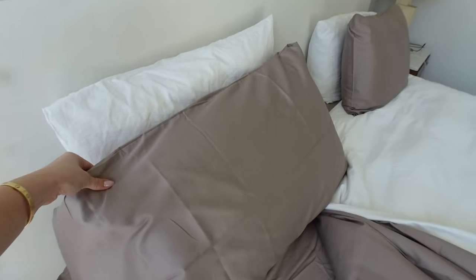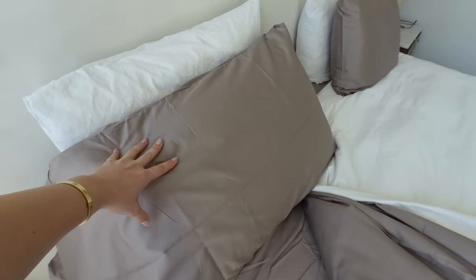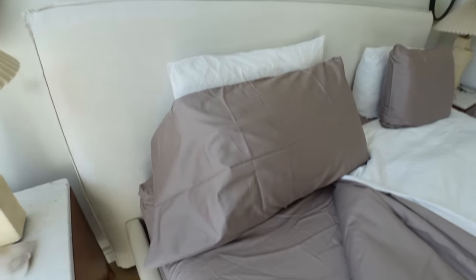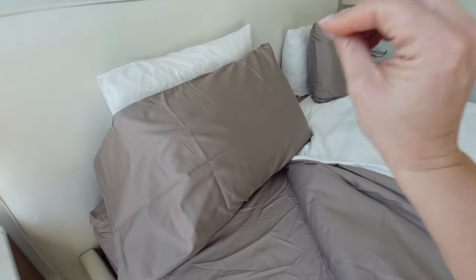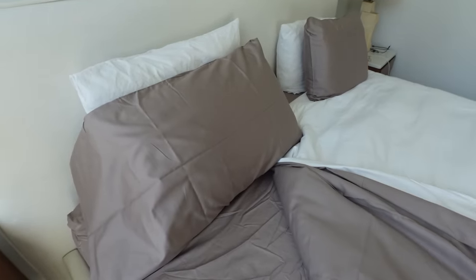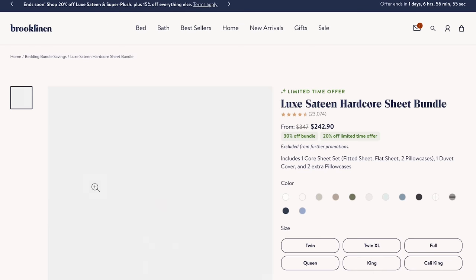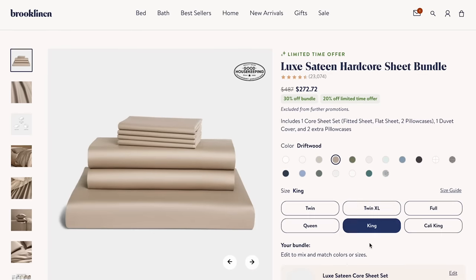This is the hardcore bundle from Brooklyn Inn. So I got the duvet cover, the core sheet set, and pillowcases. So it is such a great thing to do. It's so easy if you're moving into a new place or you're just wanting to upgrade your life a little bit. I am so excited to get in this bed tonight because I just know I'm gonna sleep so well. I also like it because, like I was saying, you can mix and match. It's super customizable on the website too. It's very, very fun. So if you want to do a white duvet cover but then the darker sheets or printed sheet, whatever it may be, you can totally mix and match, which is so fun.